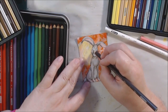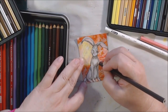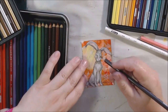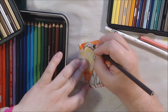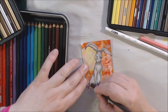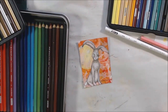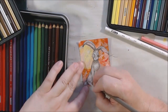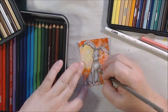I also used my Stabilo Woodies, which are big fat pencils, on the moon, and then I end up using them for shadows too later. They are a water soluble pencil, actually very water soluble. I think I blended the outer edge. That's what I did with a water brush later on. So I'm just continuing to add these different colors, going from a dark to a light and sculpting out those shapes.